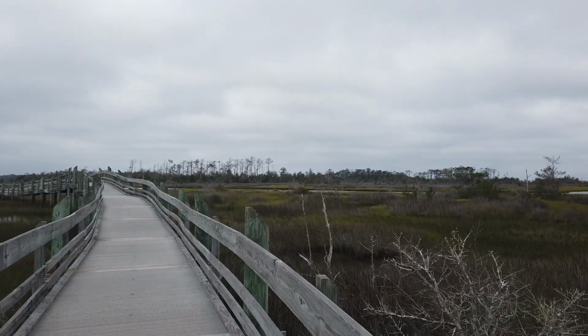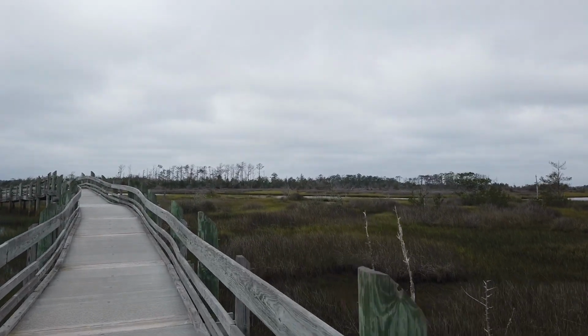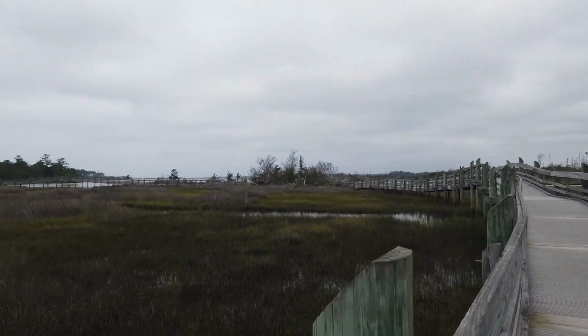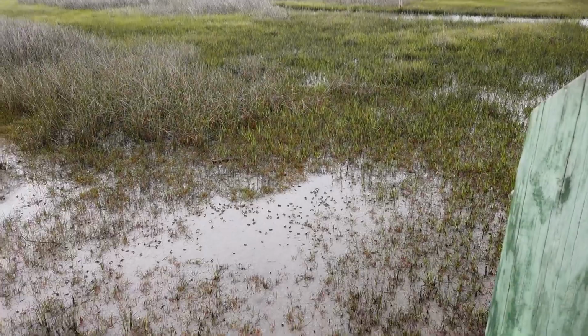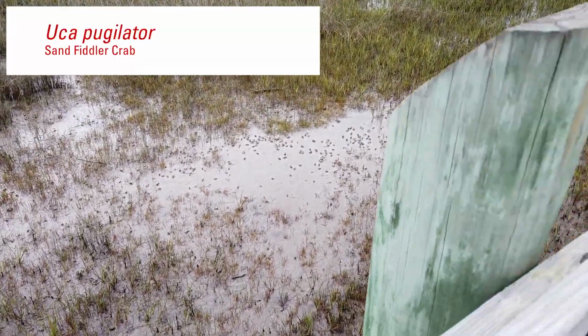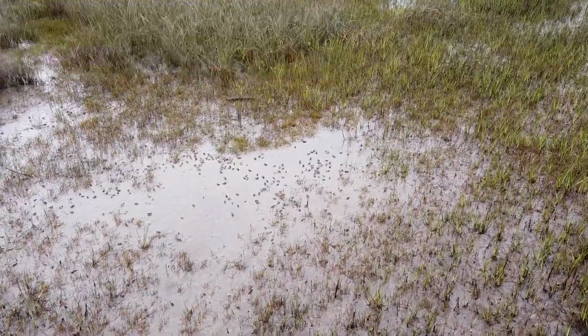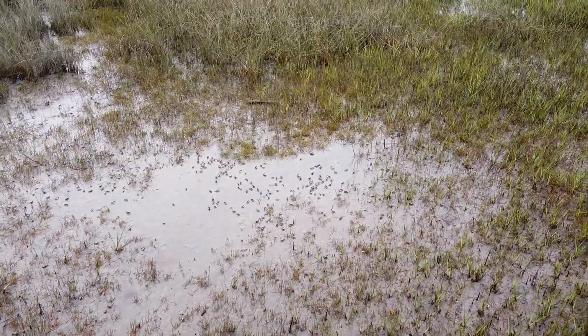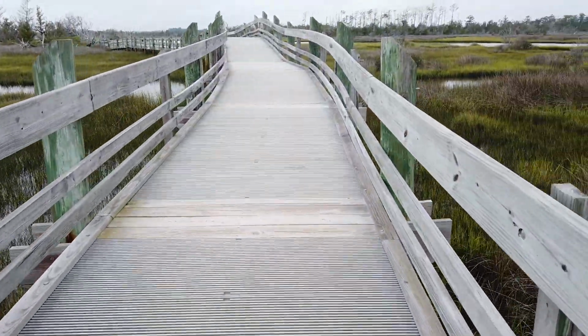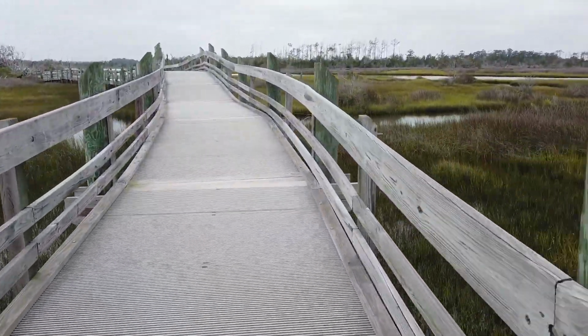This is such a pretty walkway, being able to walk over these bridges. And if we look down here at the ground, we can see a lot of those fiddler crabs moving around. The tide's gone out enough to where they can come out of the ground. You can see them moving around a lot. That big one-sided fiddler crab, big claw in one hand.